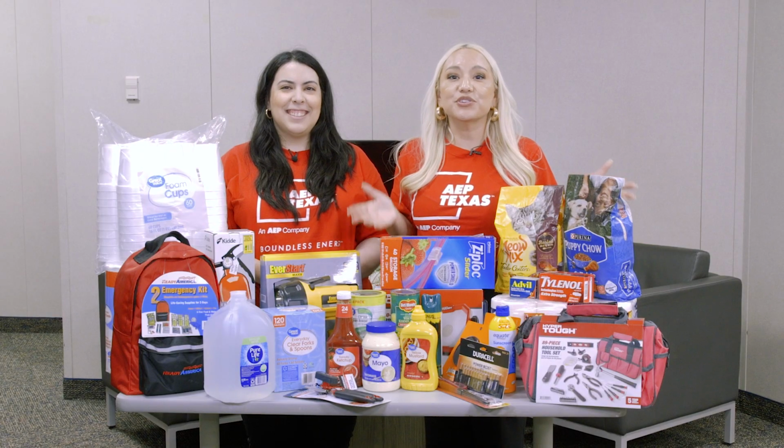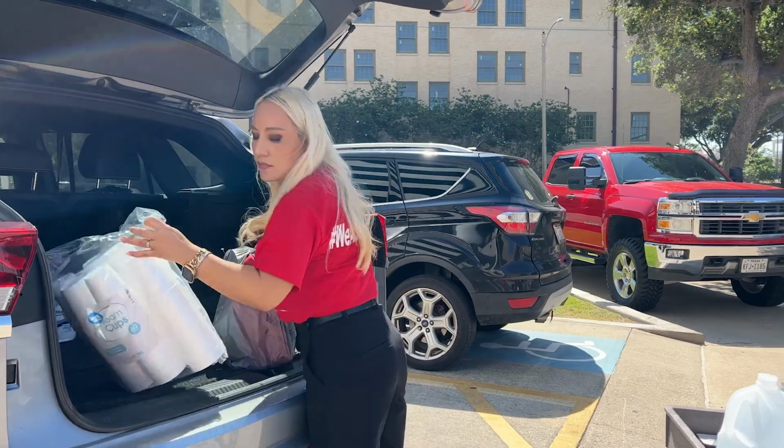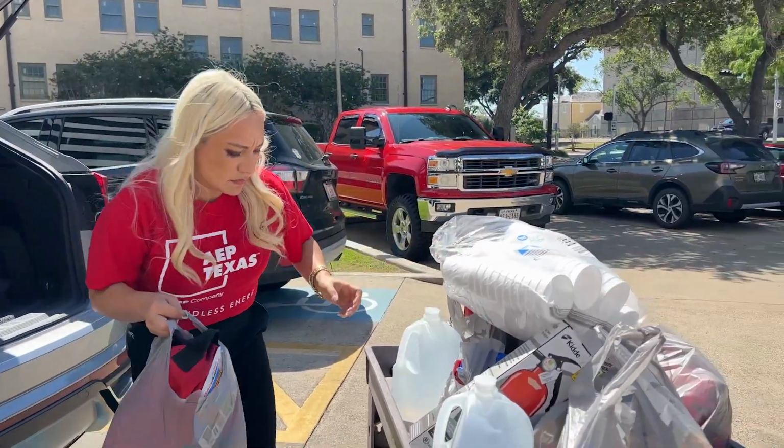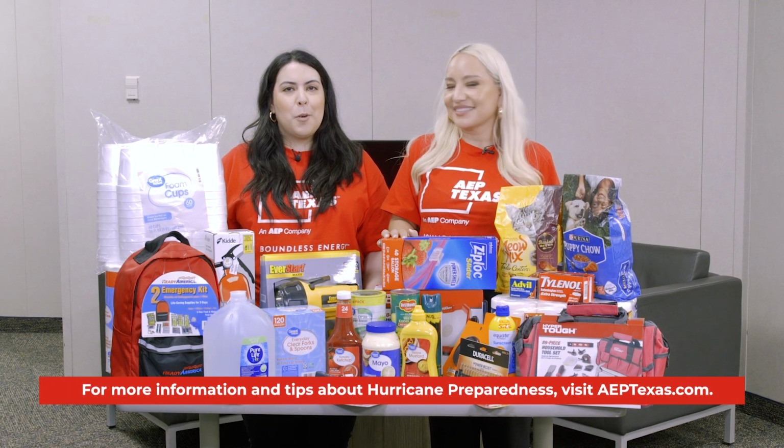So there you have it, your survival kit is ready to go. With these items, you and your family will be able to hit the road or stay in for at least a week. Stay safe, stay prepared, and let's weather the storm together.